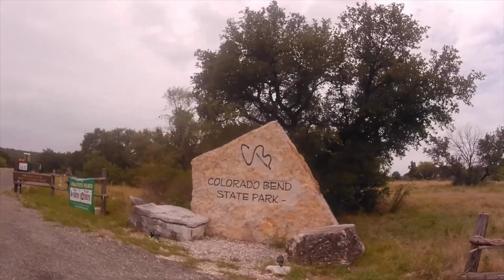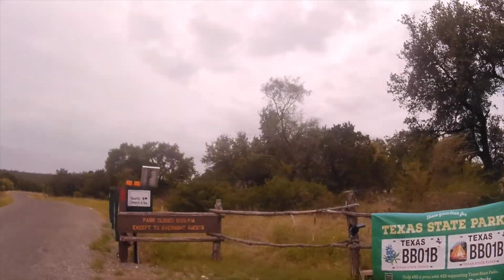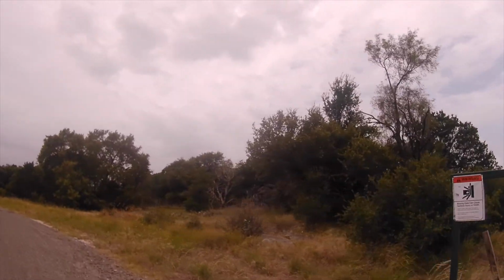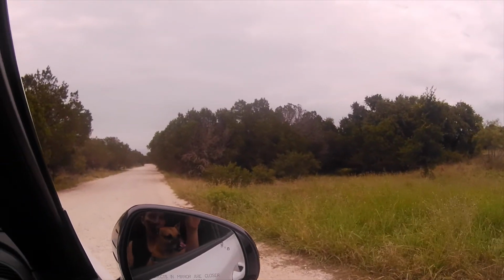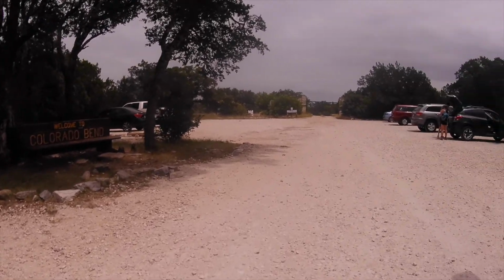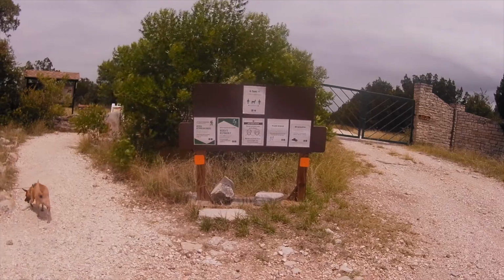So once you enter the park, you drive for a couple minutes and then you're going to take a left into the Gorman Falls hike area here. And once you get over the parking lot, there's a restroom. So we got packed up and headed out onto the trail.